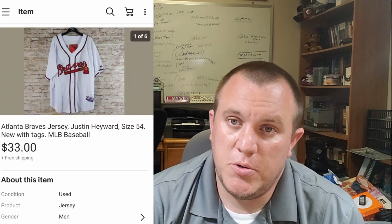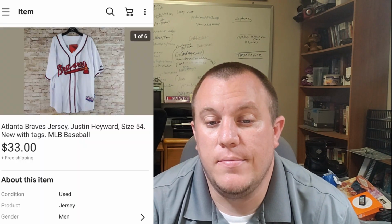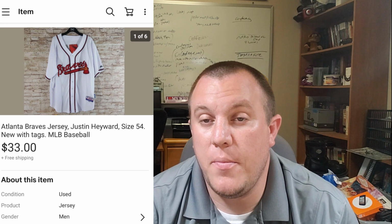Here's a Braves jersey. This was $15 from a source of mine I used to have a long time ago, a couple years now. I bought jerseys from this guy and video games all the time. Unfortunately, that's no longer an option, but this particular jersey, there were 2 Braves Justin Hayward jerseys. They were both brand new with tags. I paid $15 each. I think I sold one for about $40 a while back, and then this one finally sold for $33. Wasn't really a great buy, but when I was buying from him, I kind of had to buy a lot of inventory all the time.